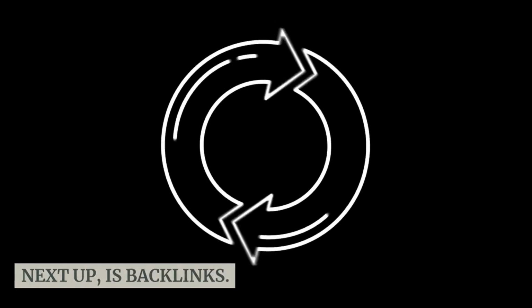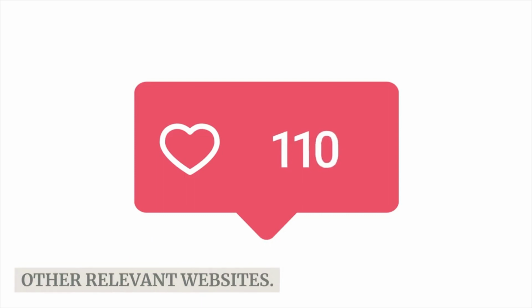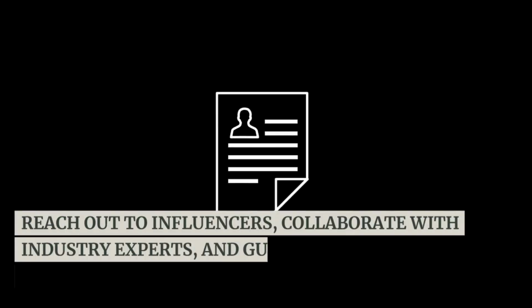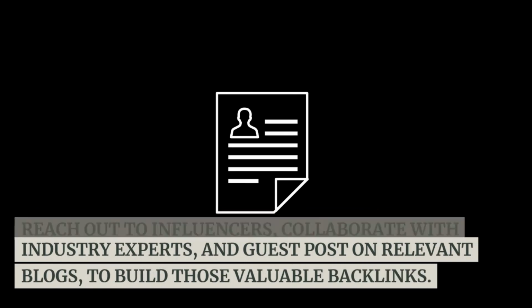Next up is backlinks. These are like votes of confidence from other relevant websites. The more reputable sites that link to your website, the more Google will trust you. Reach out to influencers, collaborate with industry experts, and guest post on relevant blogs to build those valuable backlinks.